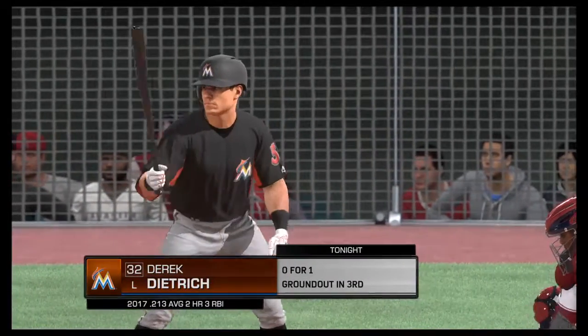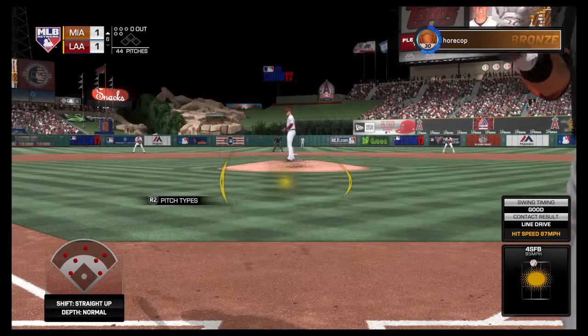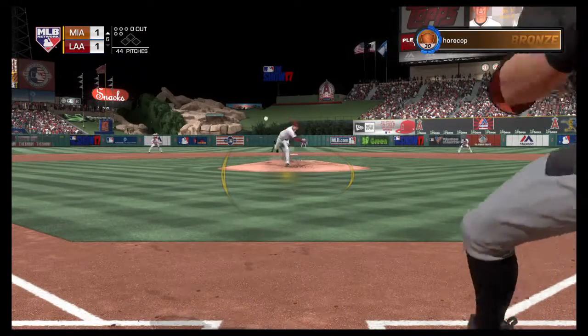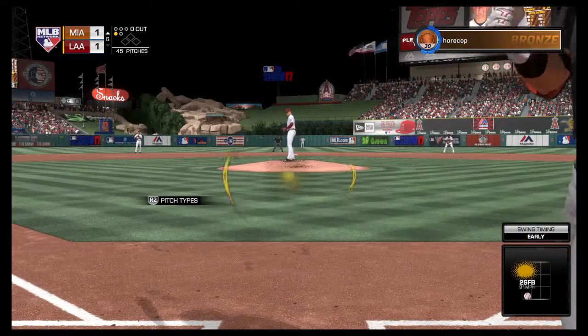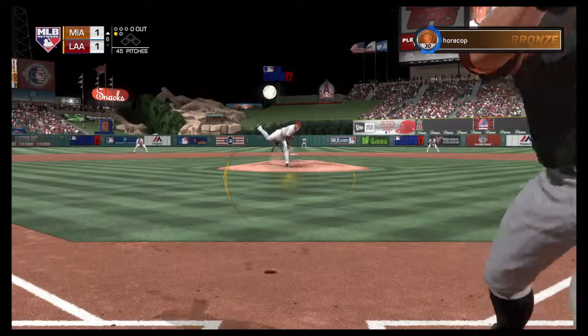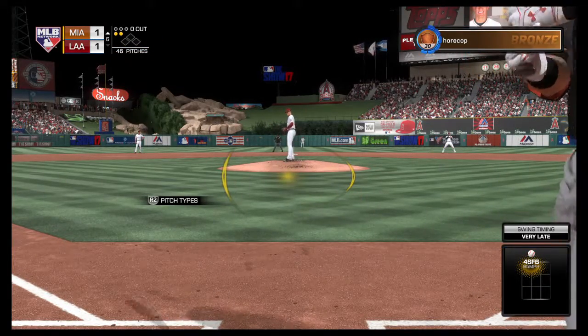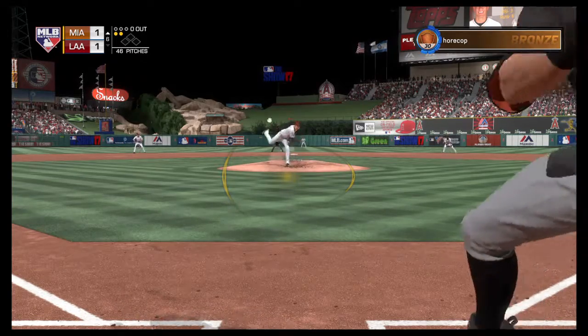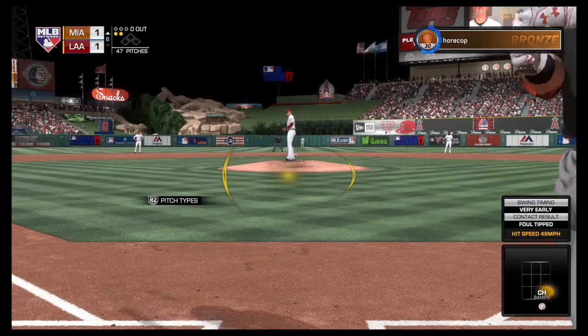Striding in once again, Derek Dietrich. He's 0 for 1 thus far. From the stretch, here's the pitch. A swing and a miss just out in front of that fastball. Well, he's having a good amount of success here, Dan, even though he hasn't really gotten a ton of swings and misses. Yeah, but for him, Matt, he's more of a pitch-to-contact kind of guy. Obviously, it's working so far, and the way he pitches, it really keeps his pitch count down.